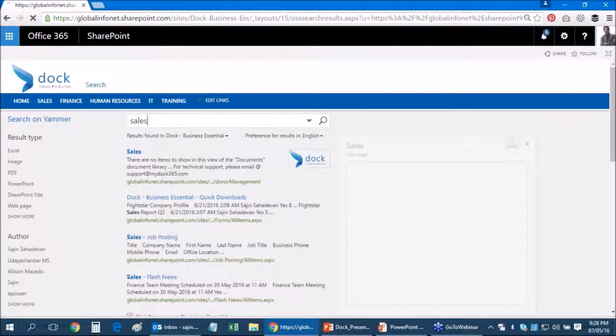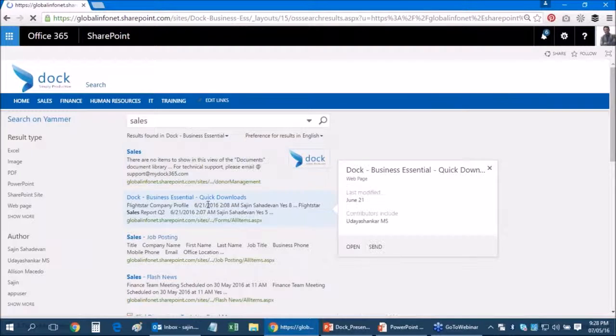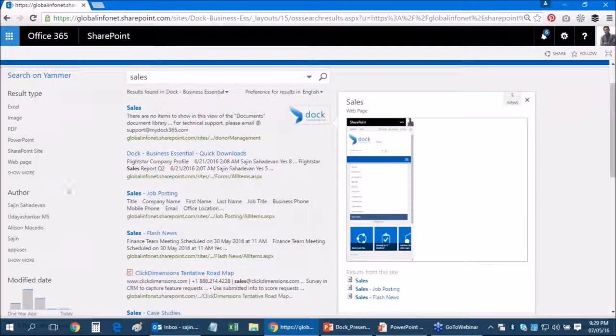So let's say I've searched for sales. Now it goes and searches on each document and each department portal. So it actually does a deep dive into the entire solution and finds the keyword sales. I can filter this result by the type of the file. Let's say I have an Excel file which contains sales, image files, PDF, PowerPoint, the entire SharePoint site or web pages. So I'll be able to drill down the type of search that I have.